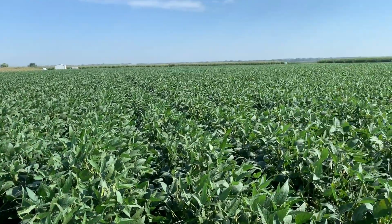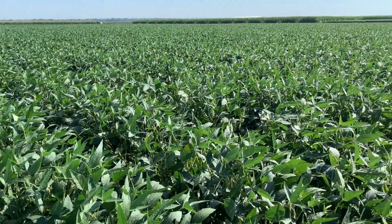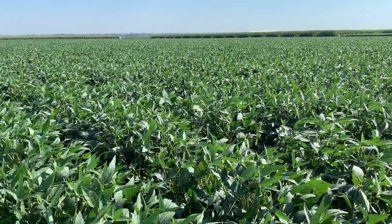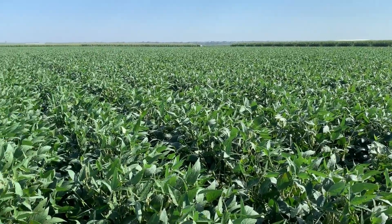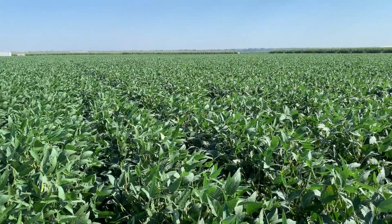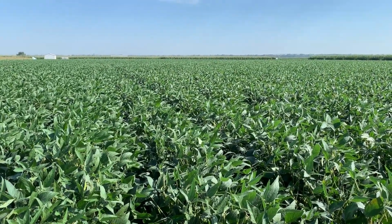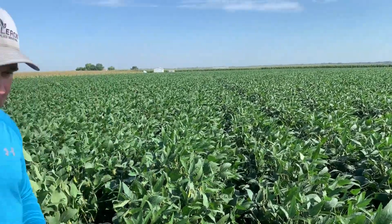All right, well, definitely one more thing to add that we need to make sure we're scouting our soybeans for. Again, this is a good looking field, but there are some hidden dangers out there that we want to make sure we get a good idea if we've got a problem or not. So any final thoughts, Mark?